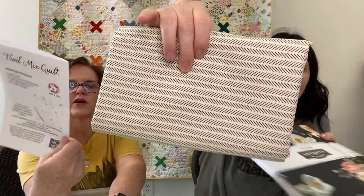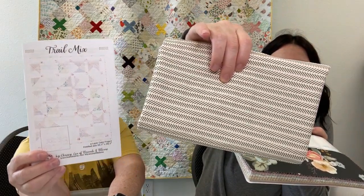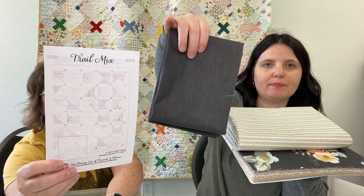And when you say background, you mean sashing? Or sashing, where the white is. Yeah, I'm going to do that. I like that. And then this will be the little cornerstones. Ooh, and maybe binding? And binding, yeah. That is pretty. I'm excited. This is a really fast sew. Like I said, if you have a layer cake around, here you go. It does not have to be the low volume. I went with that because I have a container and a half of just low volume prints.